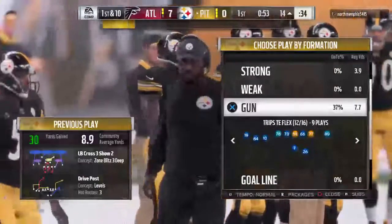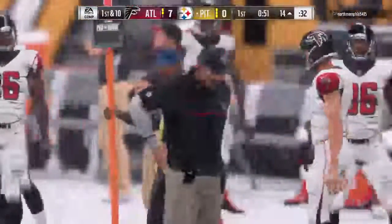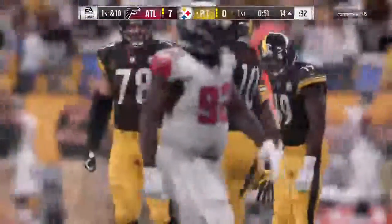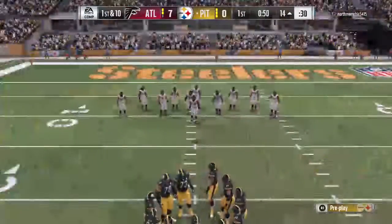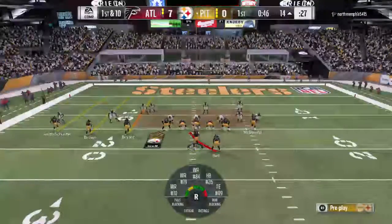We know it's tough enough to pick up first downs on third down plays, but when you go for it on fourth down, sometimes you're actually just praying, and on that play, the prayer was answered. Long drive. The defense just cannot seem to catch a break and get off the field.